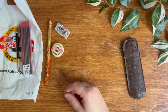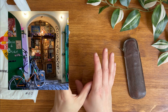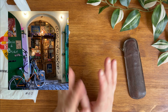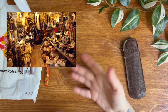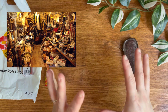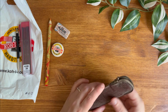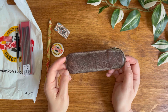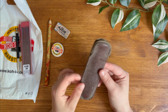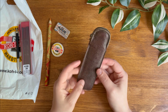One last final thing that I got in Prague. I went to a place called Bric-a-Brac. There's two locations very close to each other. It's just kind of like an antique, jumbly bric-a-brac store basically. And I was having a little look around there and I found this. I think I paid €10 for it. It is a really old leather pen case. It looks a bit gnarly.